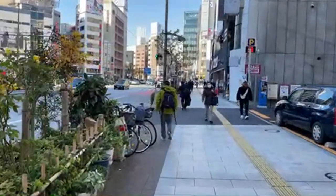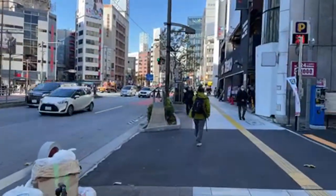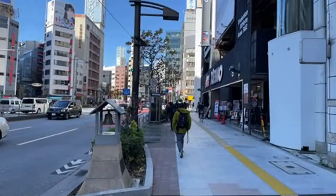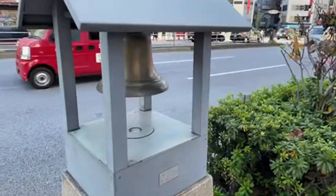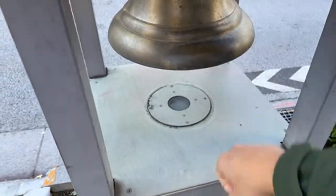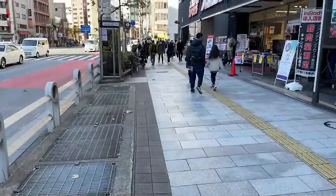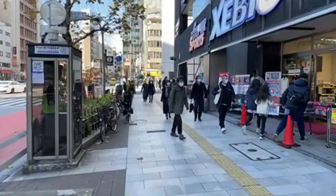Spike021's in the house. Been super busy lately and haven't been able to catch the streams. Merry Christmas, guys! Merry Christmas, happy holidays. Ring the bell, John, ring the bell. Can you do that? I don't know. I'm not sure. There's a light under it. I don't know if you're really supposed to ring the bell.